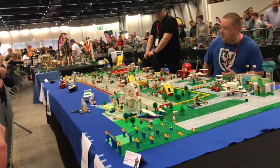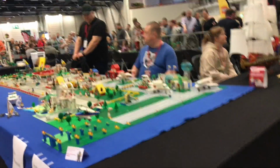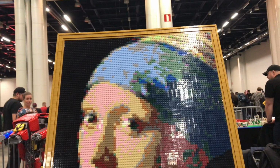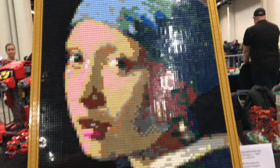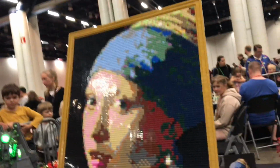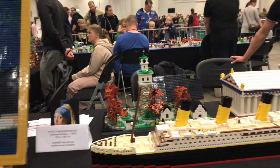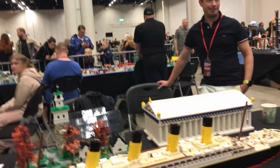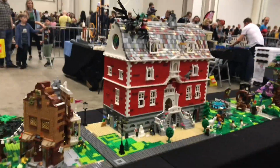And here we have our old city. Really nice. Old sets, old style. Loving that. And here we have a painting. Do you recognize it? I think you recognize it. I don't know the name, but I have seen this. And here we have the Titanic. Lots of Titanics also here.